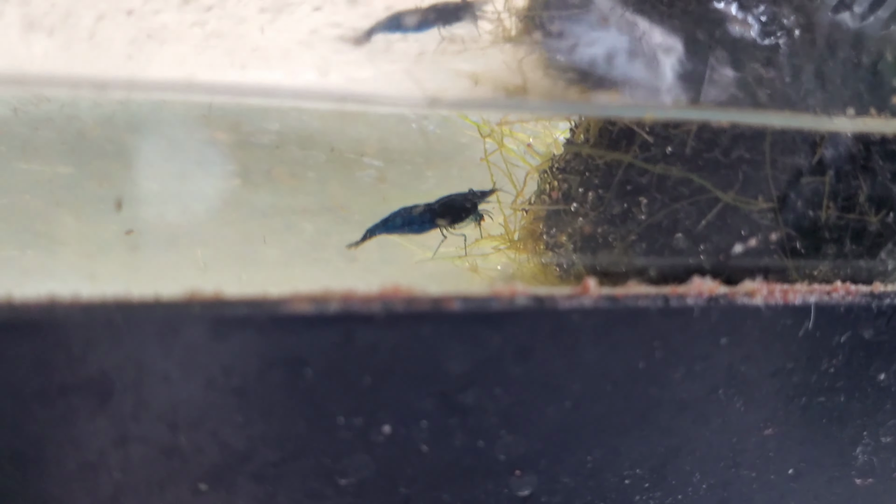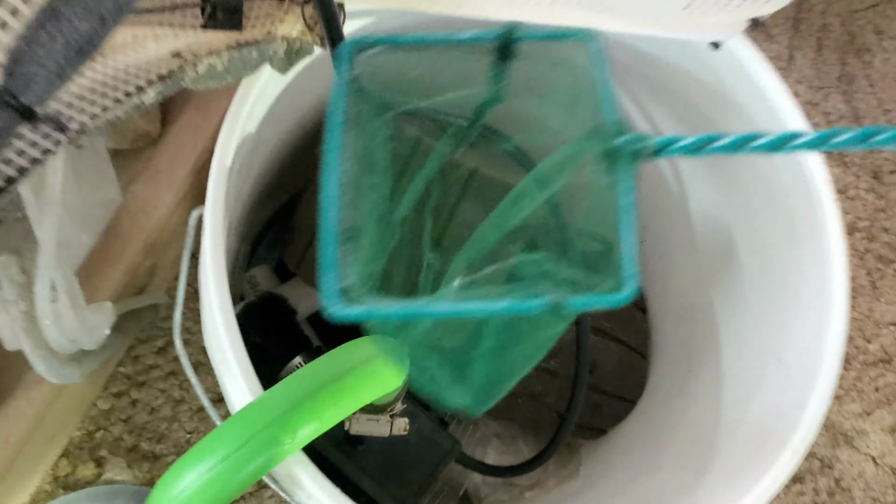Alright, we got water going in. Of course, this one is still a guppy tank, so I wasn't super thorough. I just wanted to get all the crap out of here. A small shrimp population is welcome. I'm sure some of them will survive and they'll keep breeding. So now we've got to put these guys in here. Put this over here.